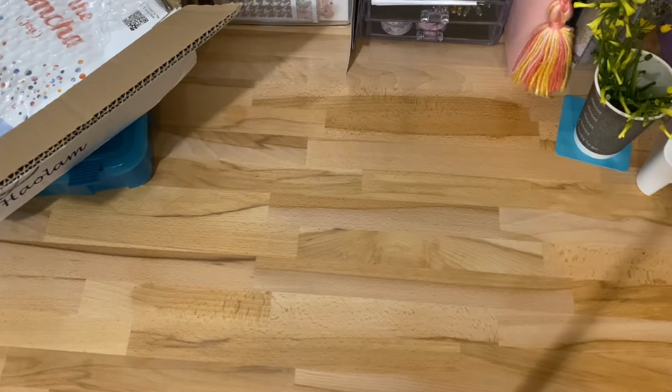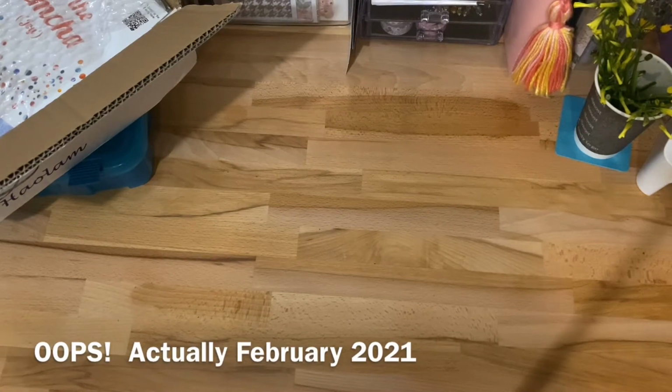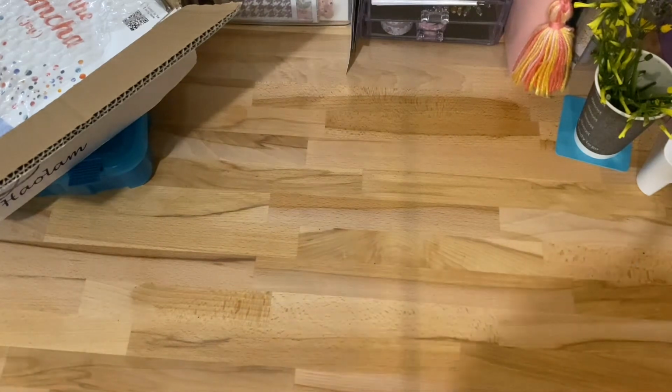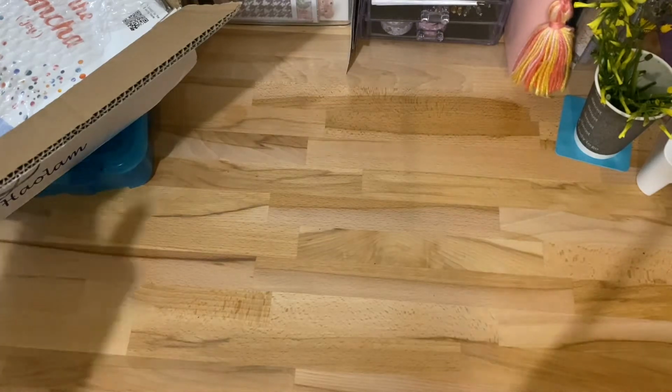So this is actually January's box, and I just received it. They delivered it January 8th and I received it March 8th. So it literally took 2 months, and that's the longest it's ever taken. I've been checking the tracking for this box. I am so excited to do this unboxing with you, even for all those who have been waiting. So let's go ahead and begin.